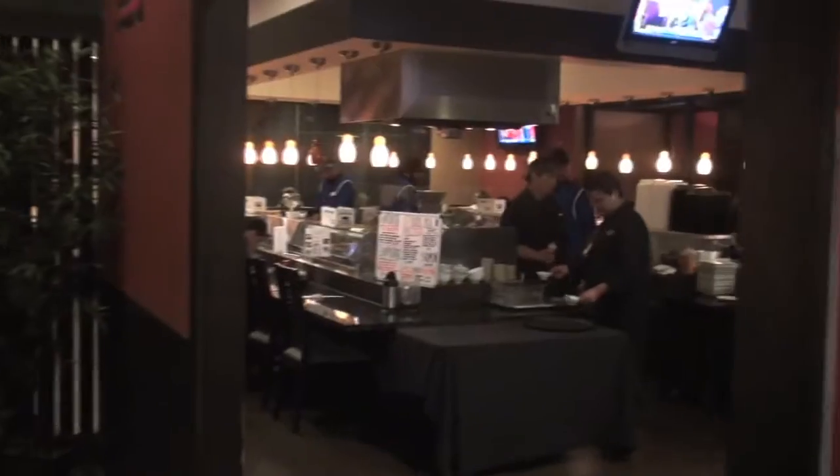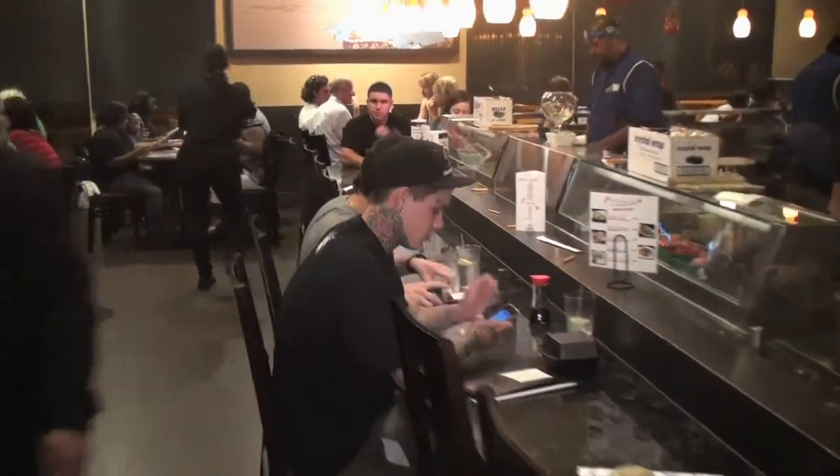So Shogun, pretty busy for a Saturday night. Yes, we are. Okay, now this is the main dining room. You have another room. What is this? This is the sushi bar and fine dining area. Sushi bar. Okay, and so the menu is a little bit different here. It's a little bit different.